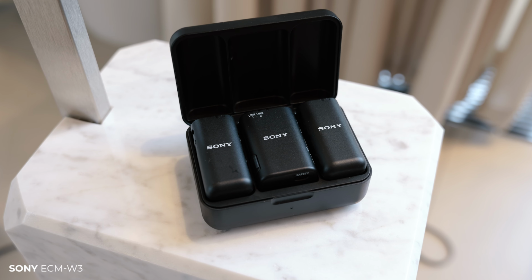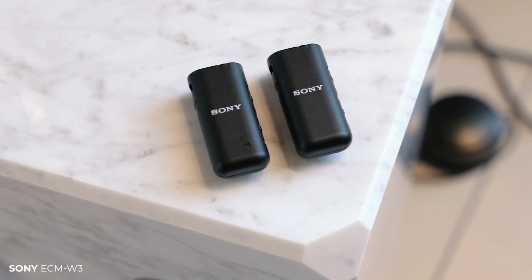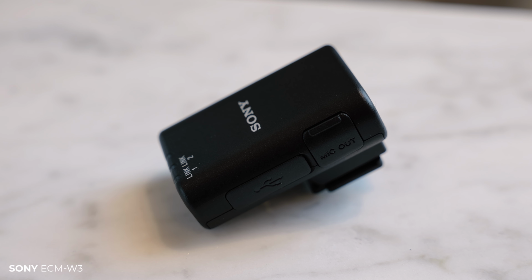The Sony ECM-W3 comes in at $468, which is the most expensive out of the lot. That's for 2 transmitters, the receiver, and of course you also have your charging case. What I do like about the design is how compact it is, and it is quite a sleek design. It's very lightweight as well.